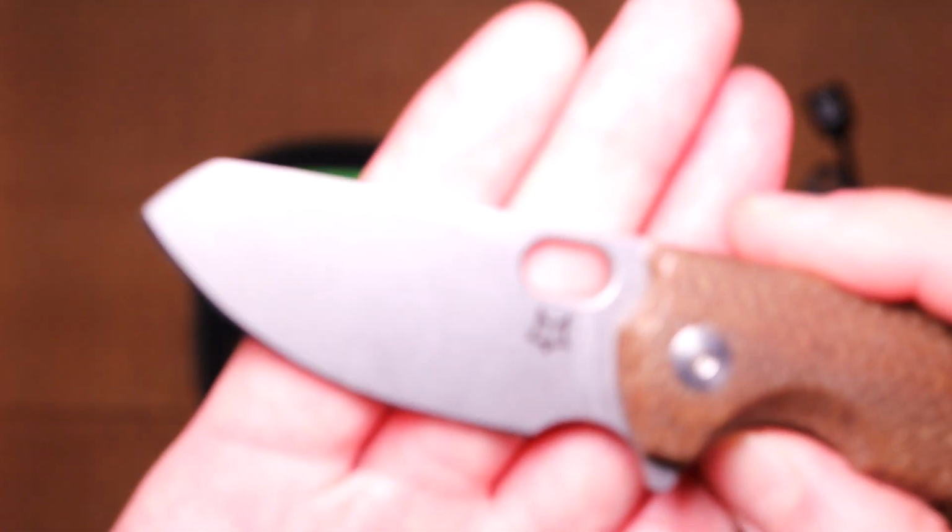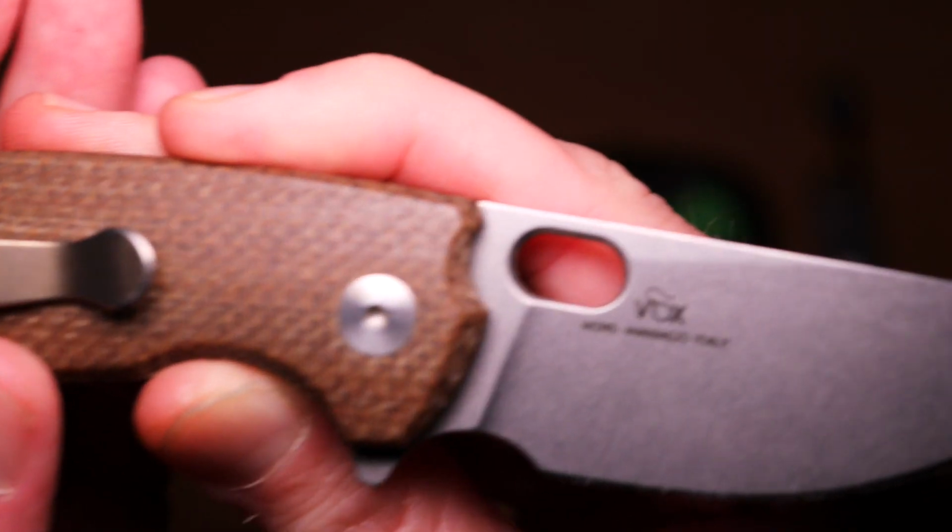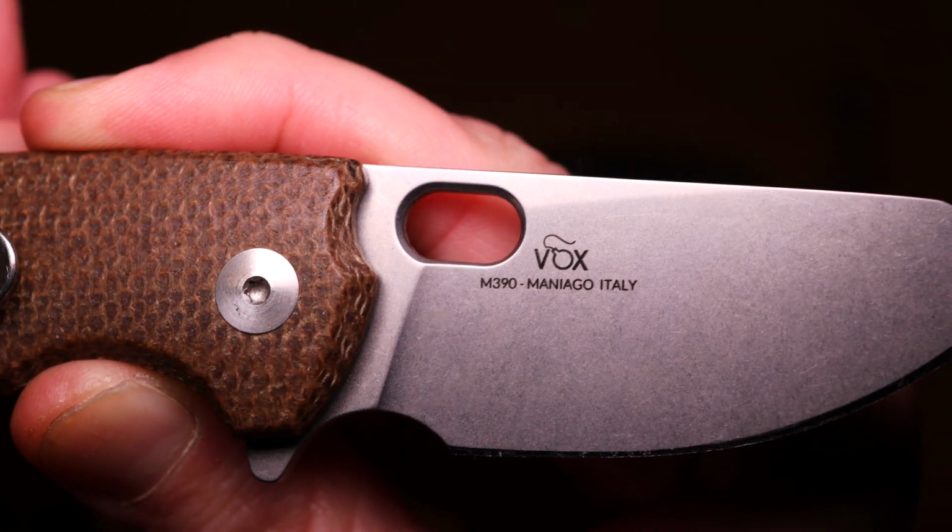I really love the acid etched finish and the Fox logo on the one side, then the Vox Naja bomb on the other. Made in Italy. Awesome knife. Highly recommended knife.